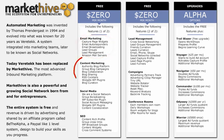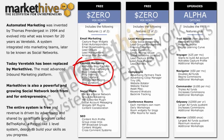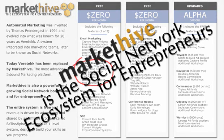Content marketing. Our blog platform has been in action for over a year. It has authority ratings to it. It's an amazing blog platform. The blog platform allows you to create blogs like you would anywhere else, but it also allows you to work with teams that you build because we are a social network. That's right, we're a social network.